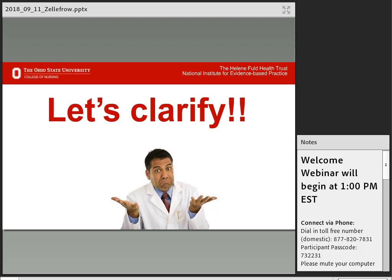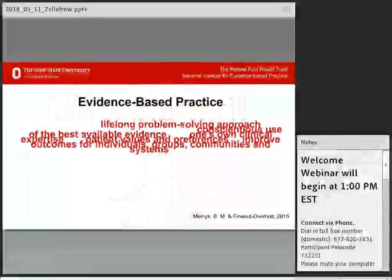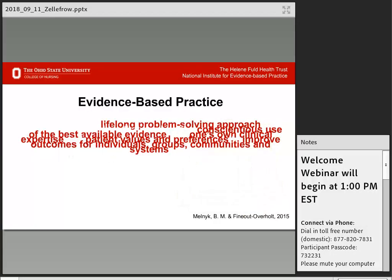So let's clarify a few things before we jump into the study. First of all, I want to bring everybody onto the same page that, again, evidence-based practice is truly a lifelong problem-solving approach that brings together the best available evidence with one's own clinical expertise and patient preferences and values to create decisions that improve outcomes for individuals, groups, communities, and systems.